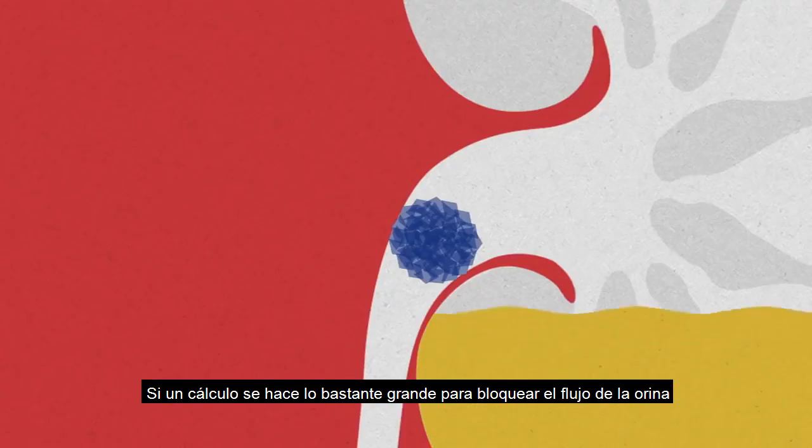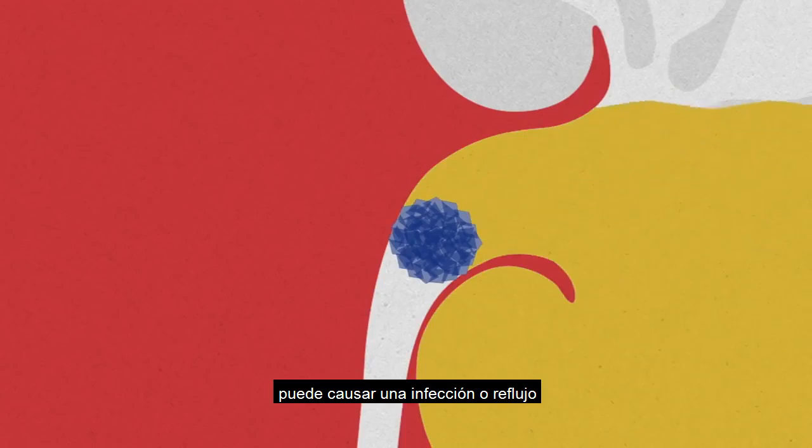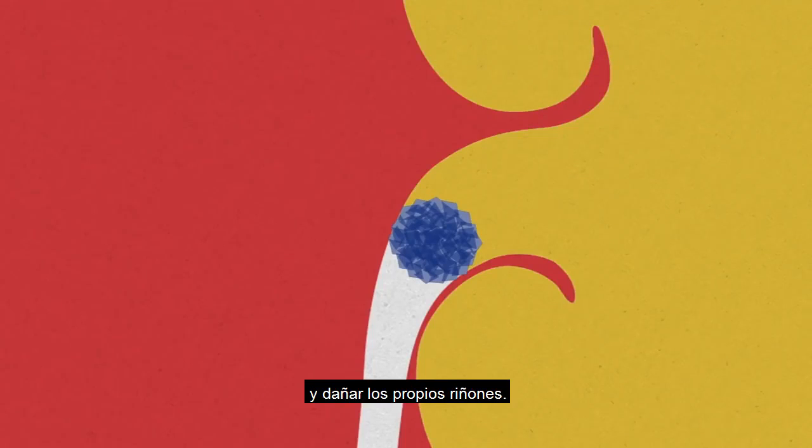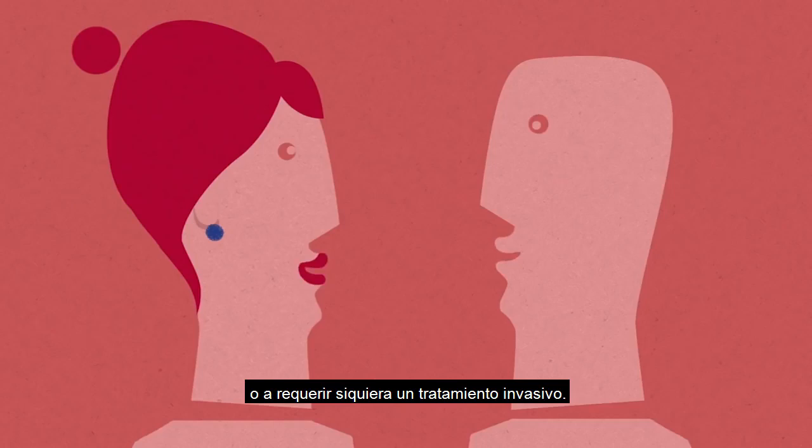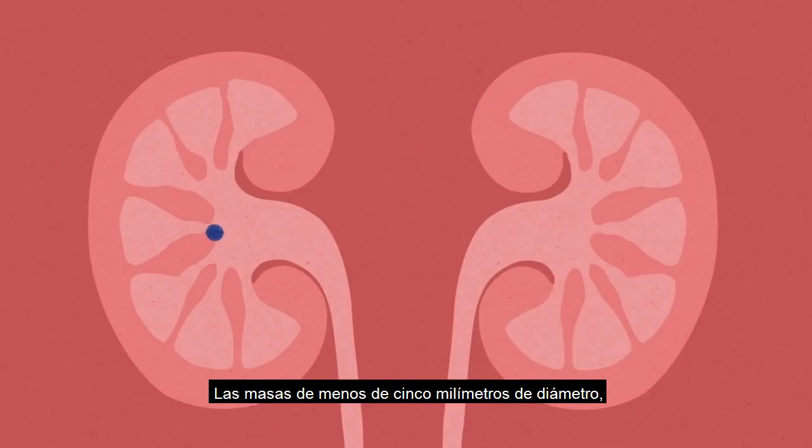If a stone gets big enough to actually block the flow of urine, it can create an infection or backflow and damage the kidneys themselves. But most kidney stones don't become this serious or even require invasive treatment. Masses less than 5 millimeters in diameter will usually pass out of the body on their own.